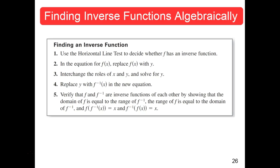They say, number 1, use the horizontal line test. Guess what that implies? You've got to graph the function. Okay, how can you use the horizontal line test if you don't have a graph to look at? So either graph the function, or sometimes you can just think through a function and say, no, that has to be one-to-one. But you've got to do that. Use the horizontal line test to determine whether f is one-to-one or not. If f is not one-to-one, it is one-to-one, it does. Okay? So I would say step one is graph the function or analyze the function to see if the horizontal line test passes.